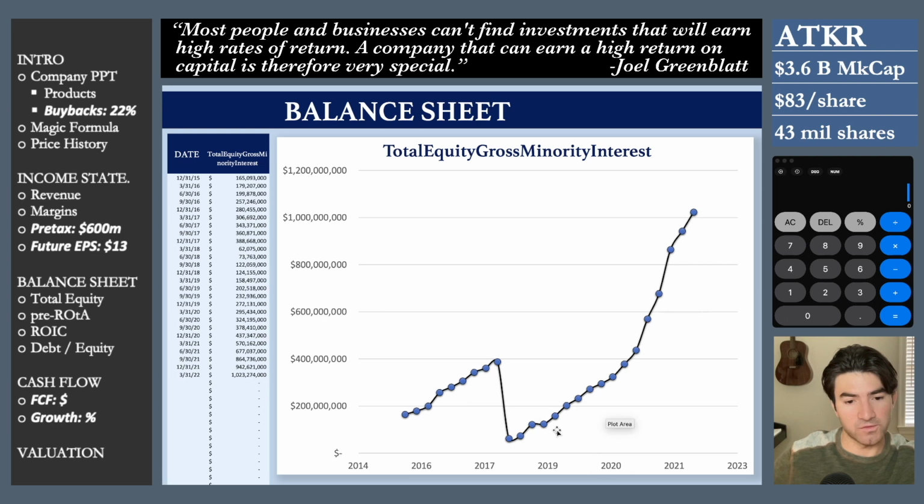And what's also super attractive here is that even whenever they were making that lower income before the huge boom, they were still growing their equity. They were still compounding it pretty seriously. I mean, look at this. They went from what, $60 million to 200 in just a few years. That's serious equity growth. All right, so I really like to see that.